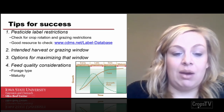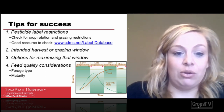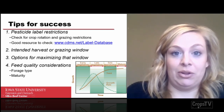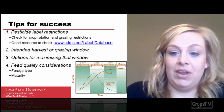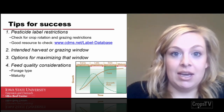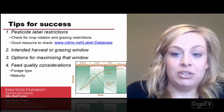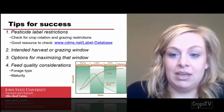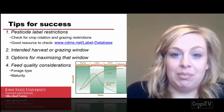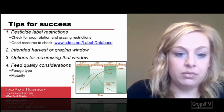And then of course to make sure that the species we're using match the feed quality considerations that we have. The really nice thing about cover crops is typically we will terminate those, whether that's from grazing or mechanical harvest, before that plant really reaches maturity and sends up that seed head or reaches that reproductive stage. In the graph on the right, we can see that that early reproductive stage is where we would maximize our yield potential, and this is typically when we would graze or terminate this forage.